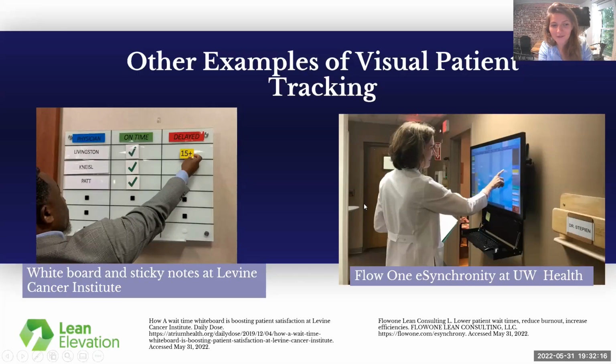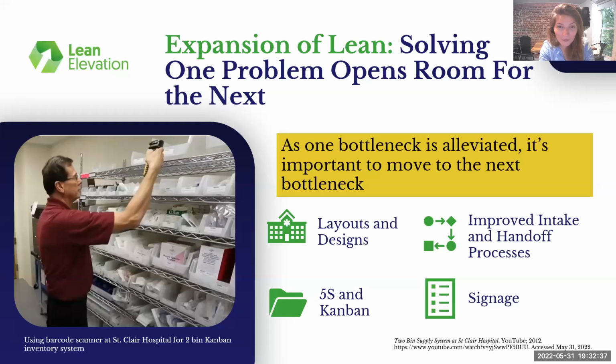So on this end at Levine Cancer Institute, they're just old fashioned, using their whiteboard and sticky notes. And then over at University of Wisconsin, they actually have a software that does this. It's called OneFlow eSynchrony, and it's touchscreen and everything. They just move them right over, and it timestamps it for them. It's super awesome and really cool. And look, you see she's smiling because she's not dealing with angry patients who are waiting.